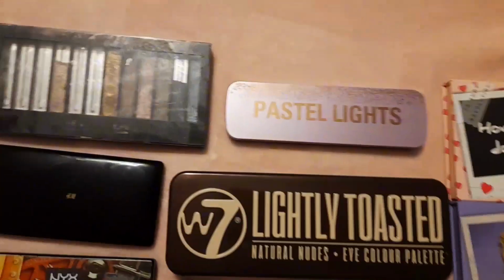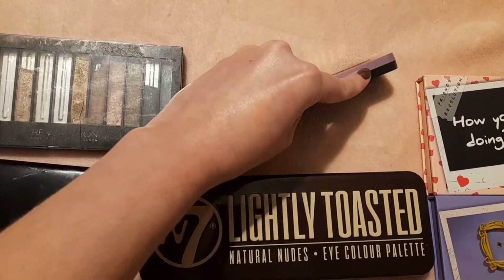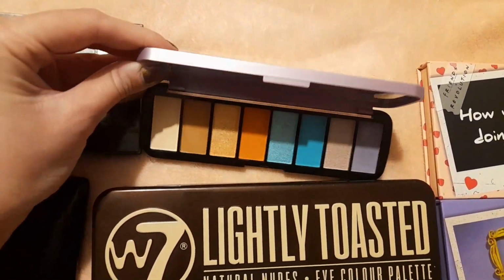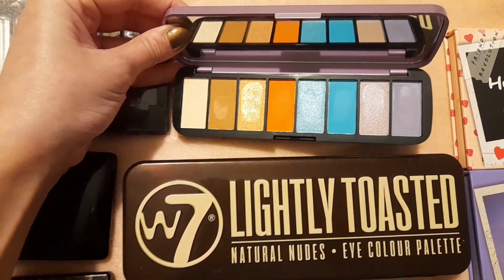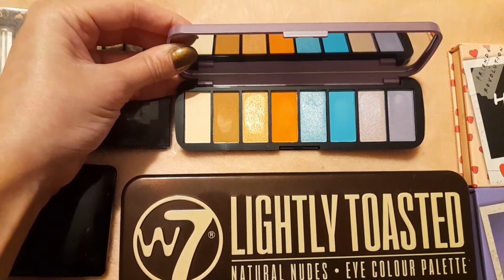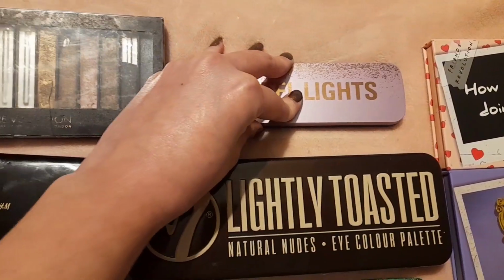I'm going to go up. I have the Revolution Pastel Lights palettes. Oh, it looks much more saturated on camera than in real life. In real life, it's kind of pastel-y, as the name would suggest.